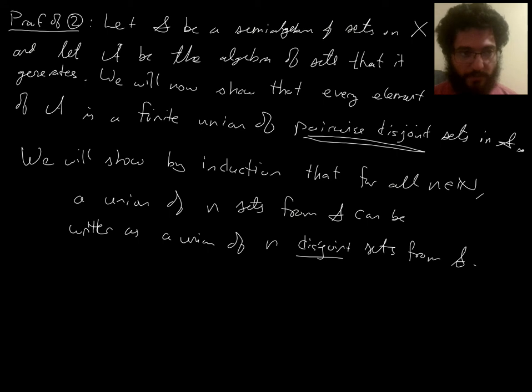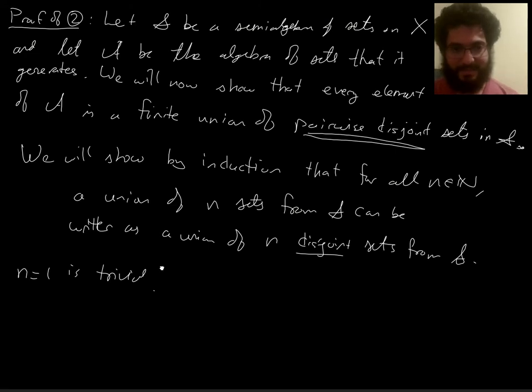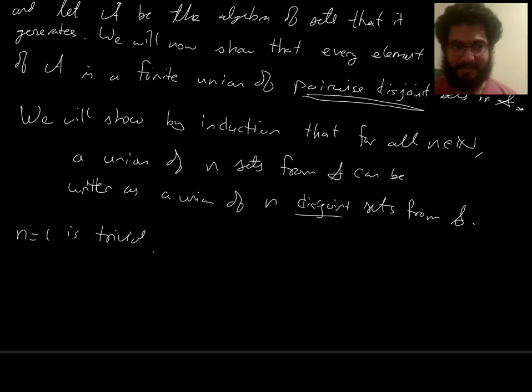Okay, so the first case is the n equals 1 case. That's trivial. Okay, so no need to even discuss that. A union, okay, I'm going to discuss it anyway. A union of one thing from S is already a union of one collection of pairwise disjoint things from S, right? There's no pairs to check when you check pairwise disjointness if you just have one thing. Okay, so now let me call this statement here star.